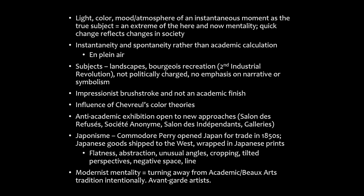Since they are trying to focus on a moment, they paint very quickly. They use what is called an Impressionist brushstroke. It's very different from the academic approach, which had a lot of control and really focused on a very smooth brushstroke that would disappear on the canvas and create a very fine finish.